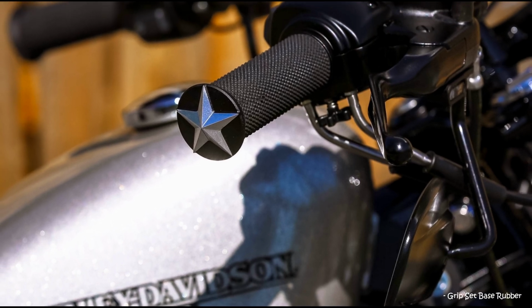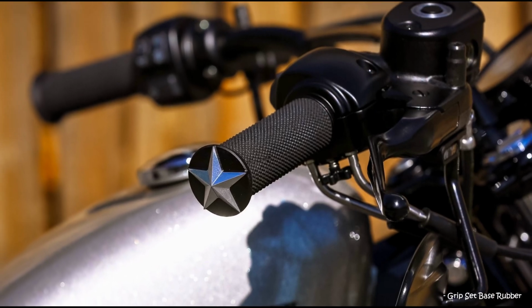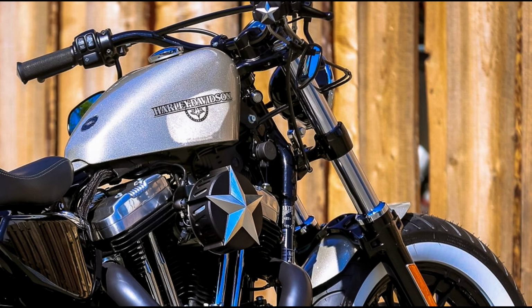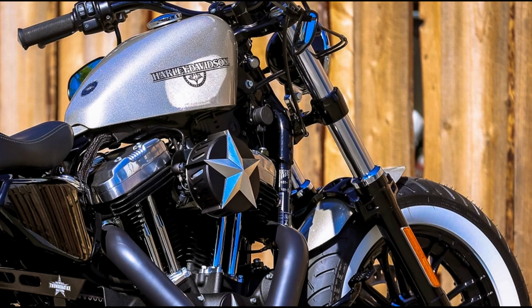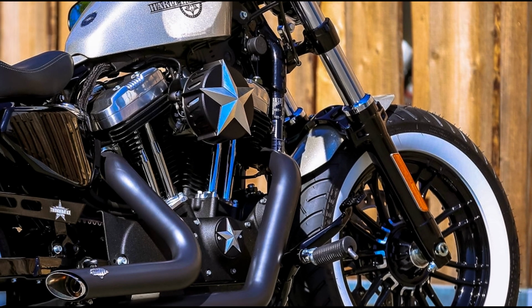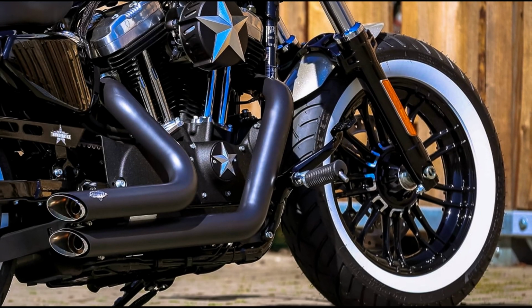But it's not just about looks. Thunderbike's upgrades also enhance the functionality and performance of the Starmind. The original large turn signals have been replaced with sleek, small LED lights that pack a punch in terms of brightness. These LED lights maintain the same intensity as the stock lights but in a far more compact and stylish form.